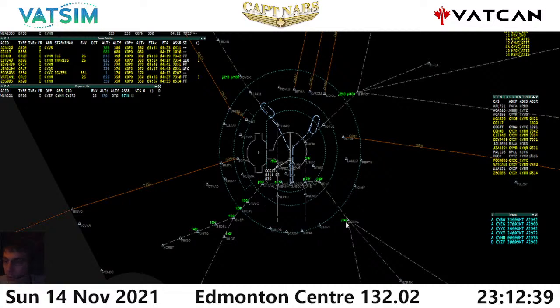Golf Juliet Tango, the winds in Calgary are 340 at 8. You're cleared to land runway 35 left. Cleared to land 35 left, Golf Juliet Tango.